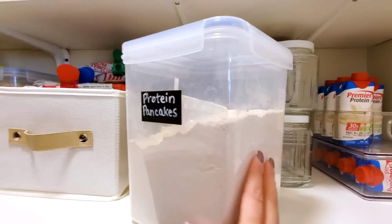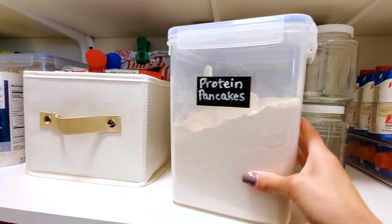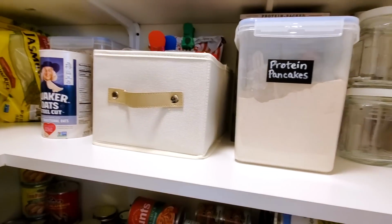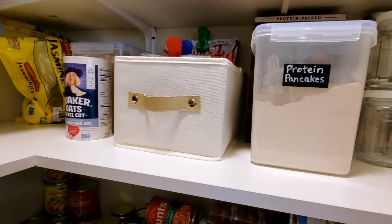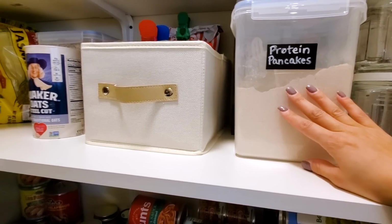So it's great if you have a really big quantity that you need to put into a type of container because they're huge. Also, plastic is fine. Just make sure that the plastic container is meant for food storage.